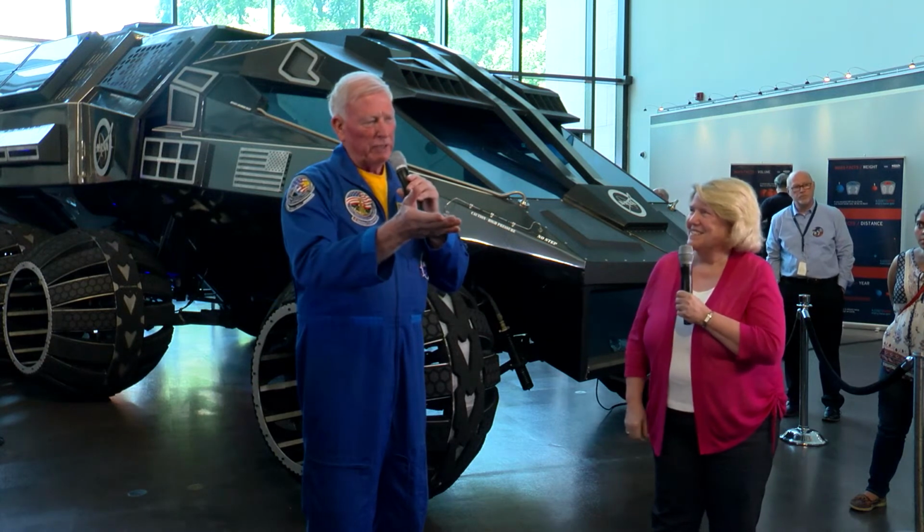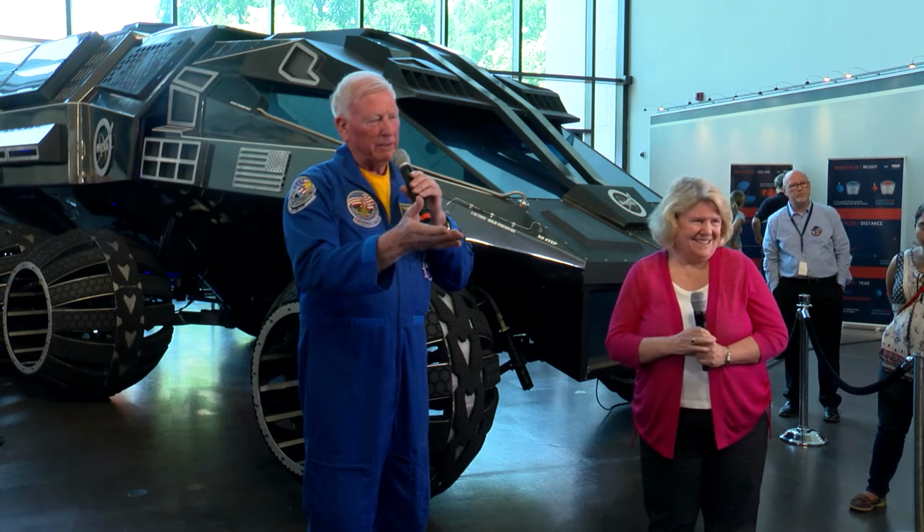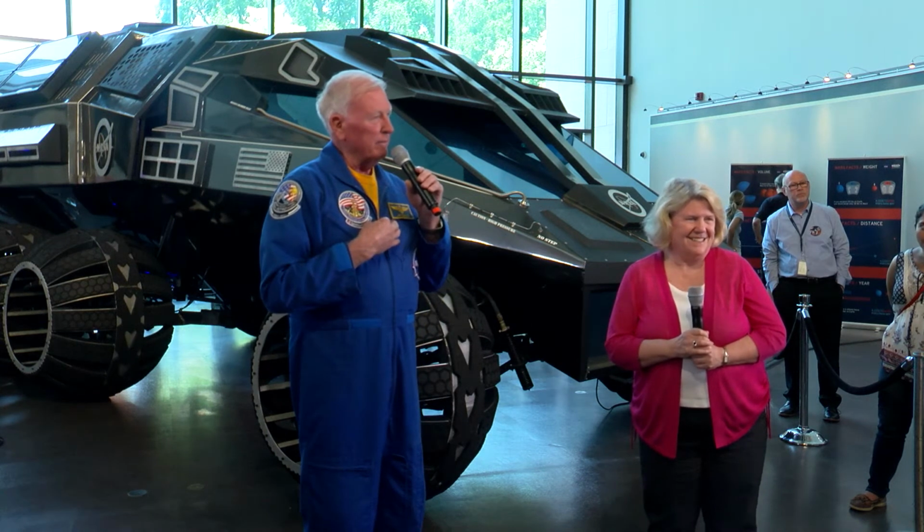Somebody's asking, if the rover has wheels, why don't you keep it on the back of the rover when getting samples?